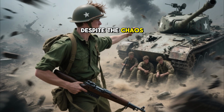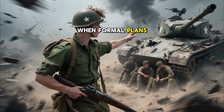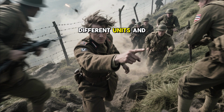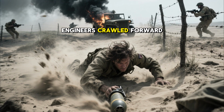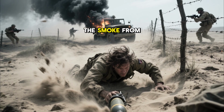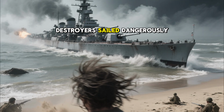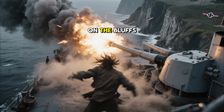Despite the chaos, small groups of soldiers began to act on their own initiative. When formal plans collapsed, improvisation took over. Officers and sergeants gathered scattered men, sometimes from different units, and led them toward gaps in the defenses. Engineers crawled forward to blow paths through wire and obstacles. Some soldiers used the smoke from burning vehicles as cover to move. Naval gunfire support became more accurate. Destroyers sailed dangerously close to shore, firing directly at visible German positions on the bluffs.